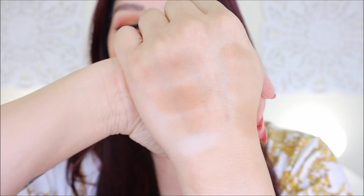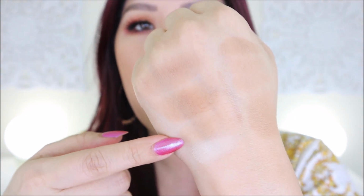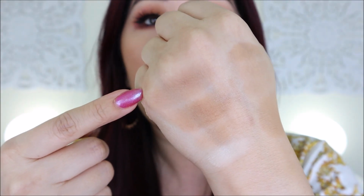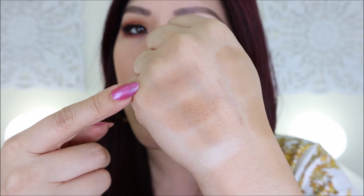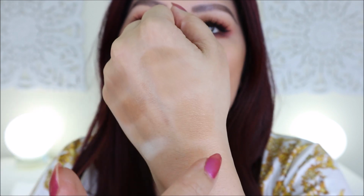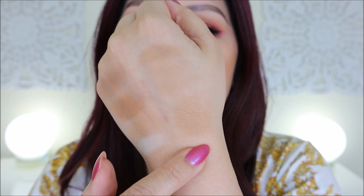All right, here we go with swatches. I just feel like contour products are so hard to swatch. So these first 3 are the Style Nanda 3CE. This is the Misha Salted Hot Chocolate. The formula on here really is just so delicate, so it's so good for contouring. This is the Eclipse shading powder that kind of mimics more of a bronzer type shade.